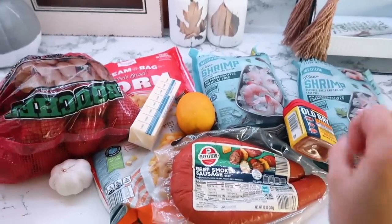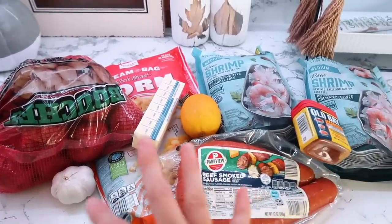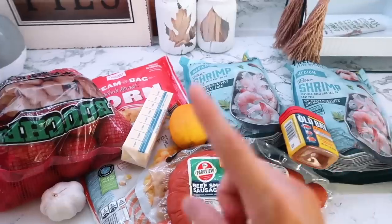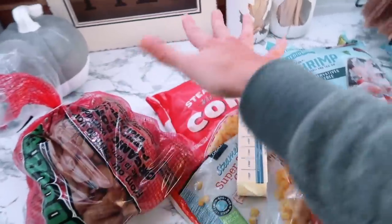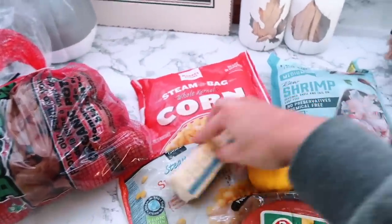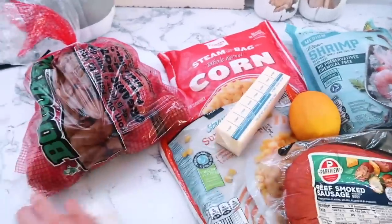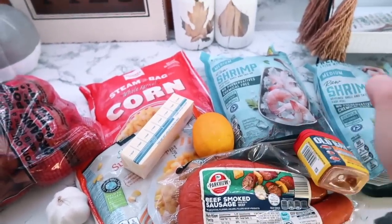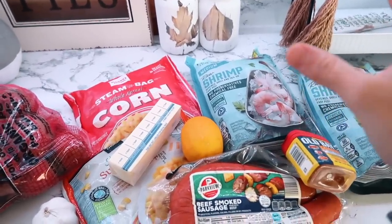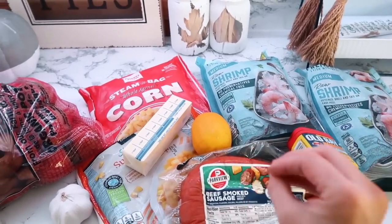Okay, as usual, the recipes for everything are ones I found on Pinterest, so unless it's my recipe, I always link it below. So here I've got some red potatoes, some corn, this is also corn, we got shrimp, some sausage, Old Bay, lemon, butter, and some garlic. Can you guess what we're gonna do? We are going to do a shrimp and sausage sheet pan boil.